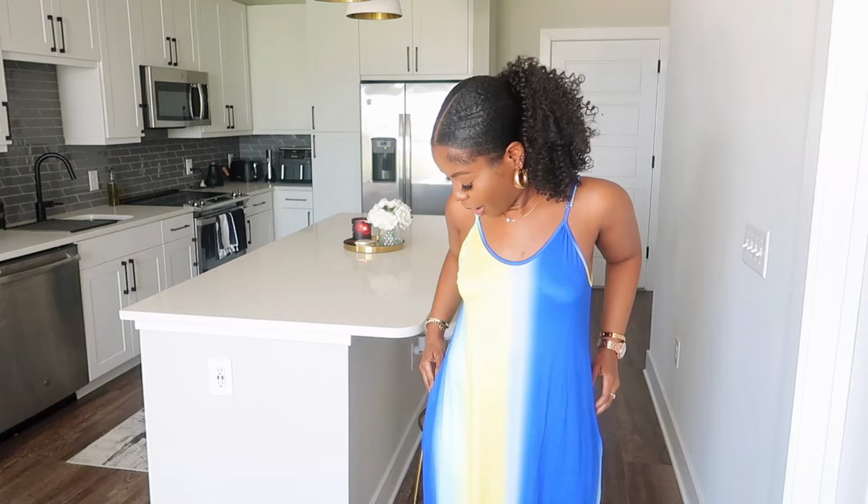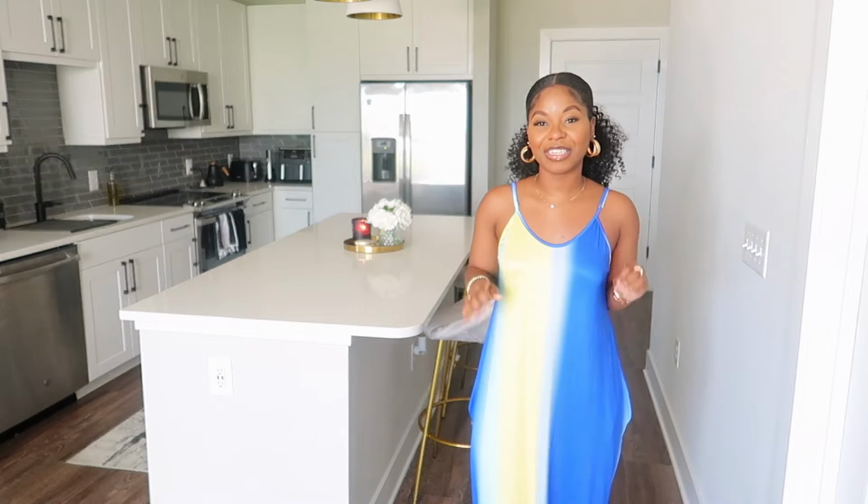And also one thing that this dress does have too that you're probably not seeing right now are pockets. The dress does have pockets right here, and I think that is so cute. Like, I would never imagine a dress like this to have pockets, so I really think that was a pretty good addition to the dress. It's super, super comfortable, and I love comfort. It's comfort over everything over here, okay?